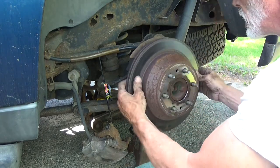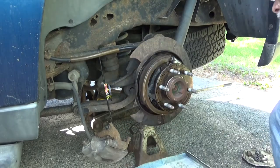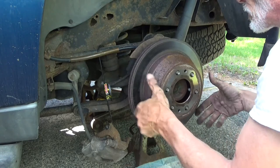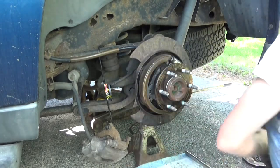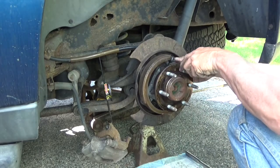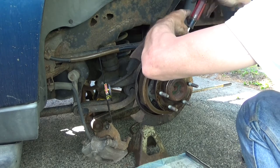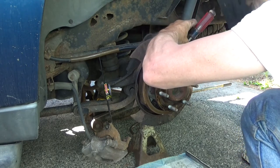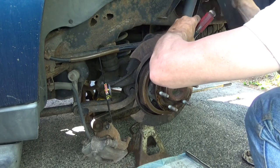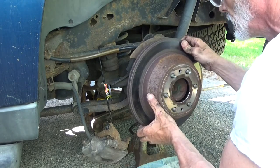Figure out how much we need to go first. And it's actually not all too bad. A little bit of rust on the inside of this, but that's not too bad. This side doesn't want to move. Maybe this one's in the opposite direction. Yes. This one goes in the opposite direction. Okay, try again. Still wicked loose.